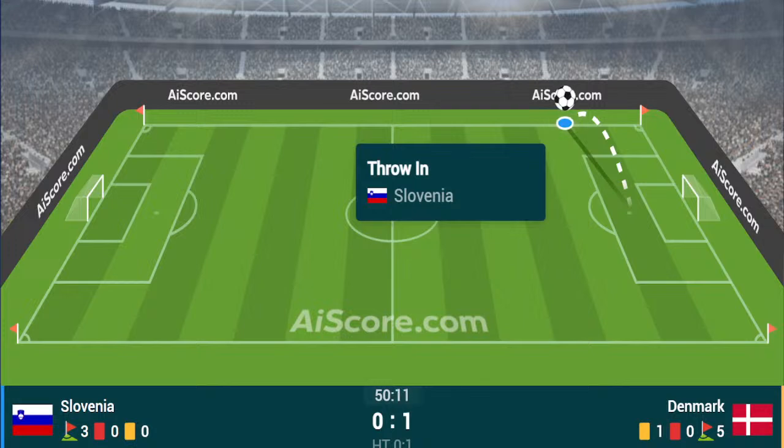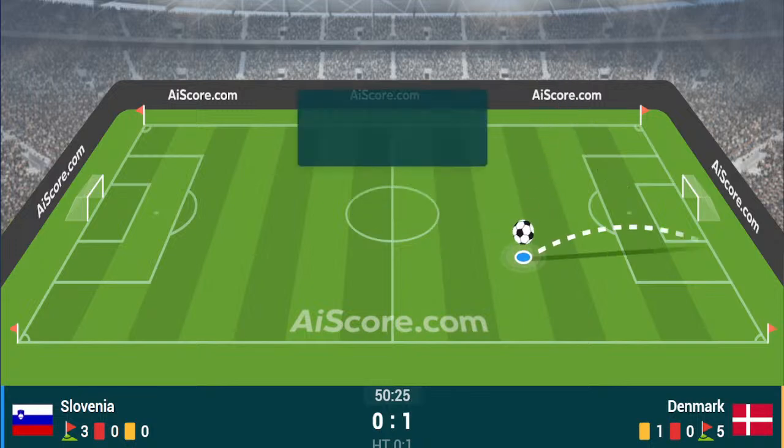Sesko, who just managed to direct his chest. He got a bit of a boot in the ribs at the same time from Anderson, who wasn't to know that he was there. He was looking in the opposite direction, but Janza is the one that's going to take this throw in. Just trying to organise players in the box before he gets the throw in into the box.